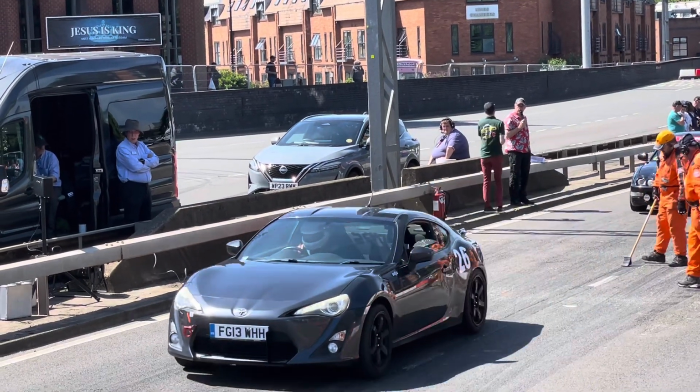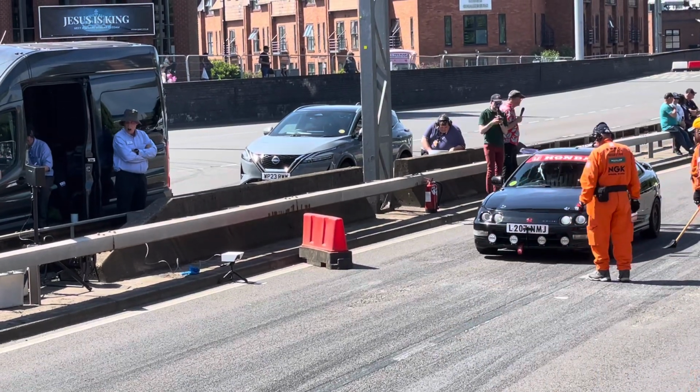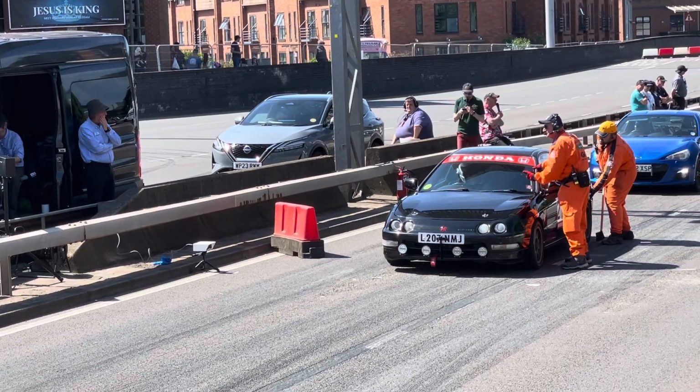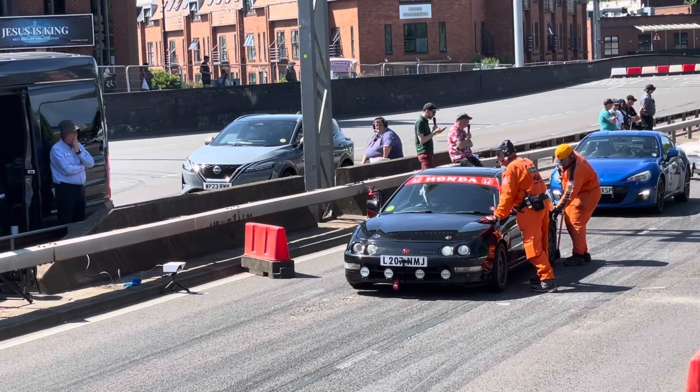Time for Golden Pieces. 78.5, so we're going to keep an eye on the BMW 2002. That's 97.42 for Ed, and then Toby's going to go through the finish line in a few seconds.